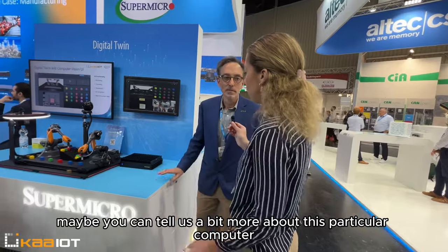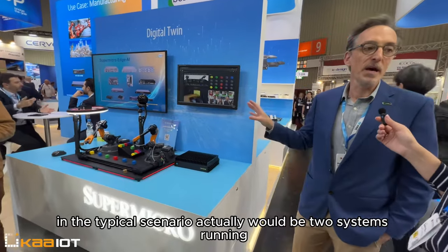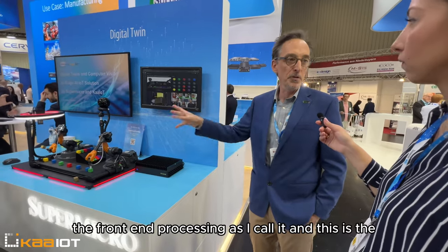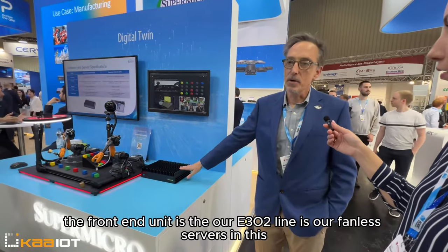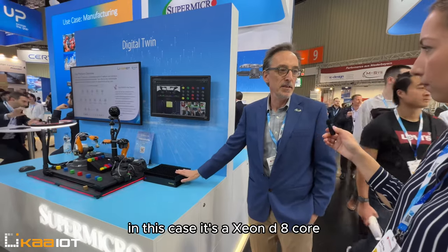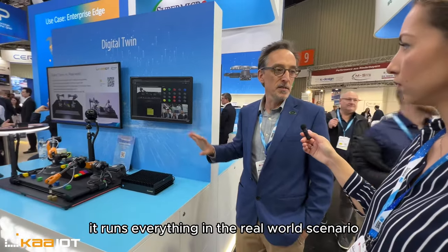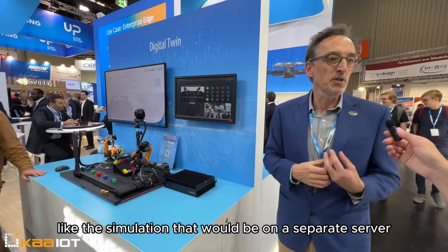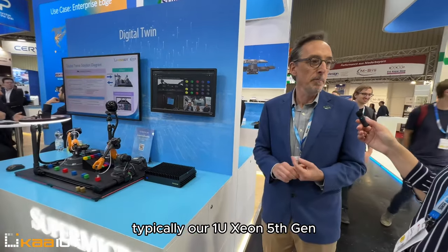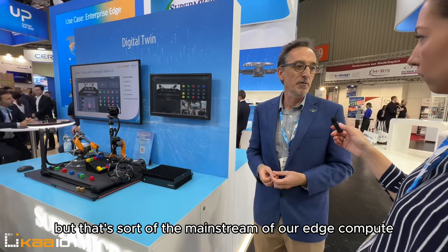Yes, absolutely. Maybe you can tell us a bit more about this particular computer that you're using, the Super Server. In a typical scenario, there would be two systems running. One would be the gateway, the front-end processing, as I call it. This is the front-end unit, our E302 line. It's our fanless server. In this case, it's a Xeon D 8-core. So it runs completely fanless, 0 to 40 Celsius. For this demo, it runs everything. In a real-world scenario, there would be a lot of backend processing, like the data lake and the simulation. That would be on a separate server, typically our 1U Xeon SP 5th gen, which is the system 111E. There are multiple variations of that, but that's the mainstay of our edge compute for the backend.